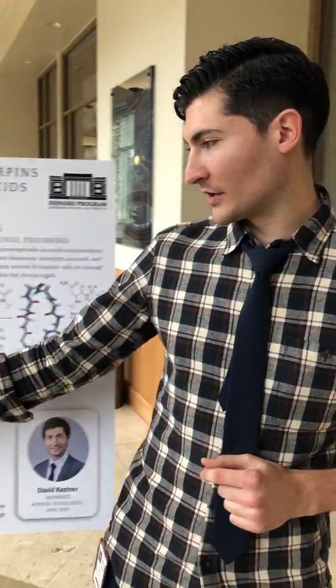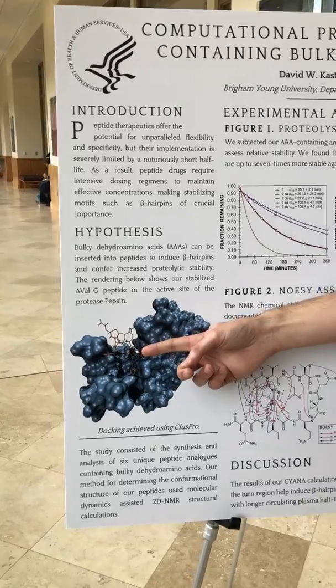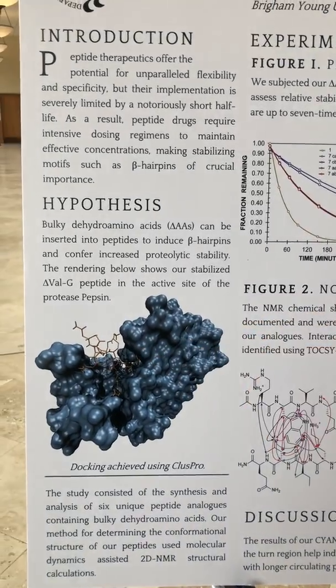However, the problem is, since the body is evolutionarily designed to handle peptide drugs, they're degraded very rapidly by a protein called proteases. So the purpose of our project is to design a new class of peptide that is resilient to proteases and resistant to being broken down. And so if we look at this image over here, this in general is the protease. And this right here is the peptide that I was talking about.